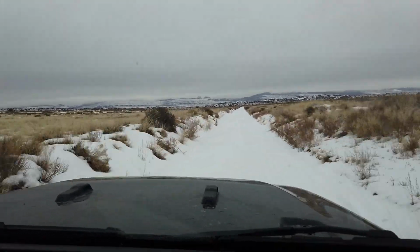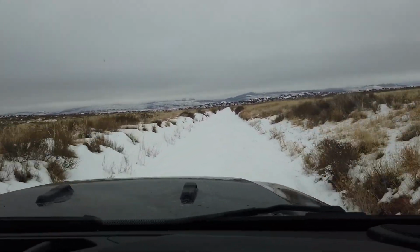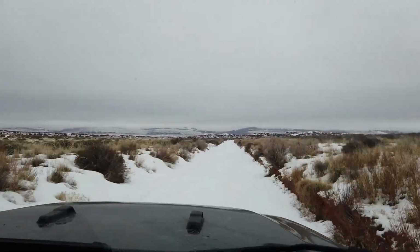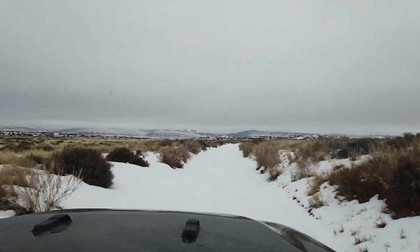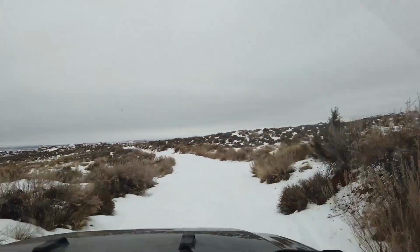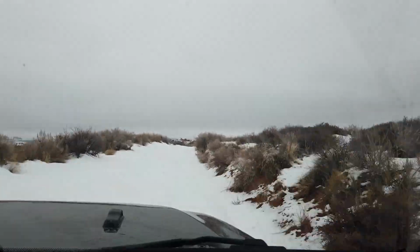As soon as we got on the trail, all you could see is snow everywhere. This was awesome. Exactly what we needed. Nothing too difficult. A few small obstacles here and there, but other than that, a straight shot, nothing the Jeep couldn't handle. This was definitely a win and the best thing I could have asked for.